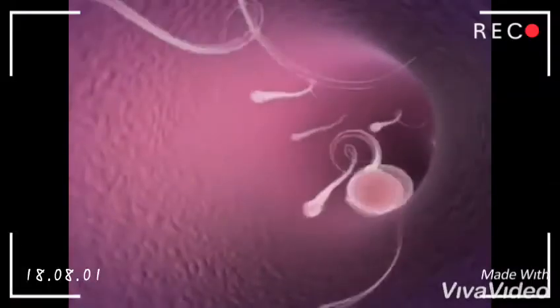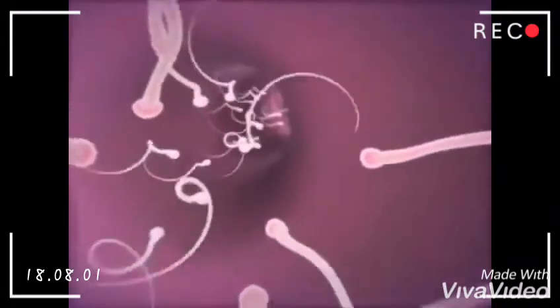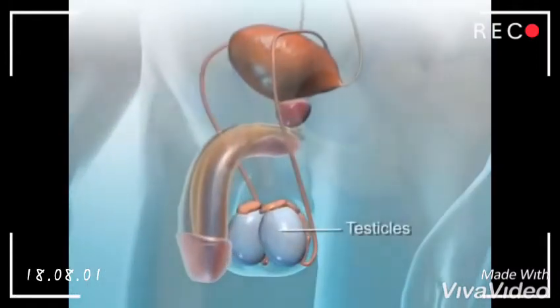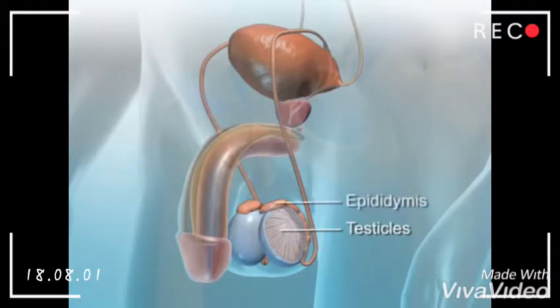The primary role of the male reproductive system is to produce and deliver sperm to fertilize an ovum in a female. These sperm are produced outside of the body cavity by the testicles, which are located in the scrotum. The scrotum protects and supports the male reproductive organs that are located outside the body cavity. This includes the testicles, epididymis, and vas deferens.